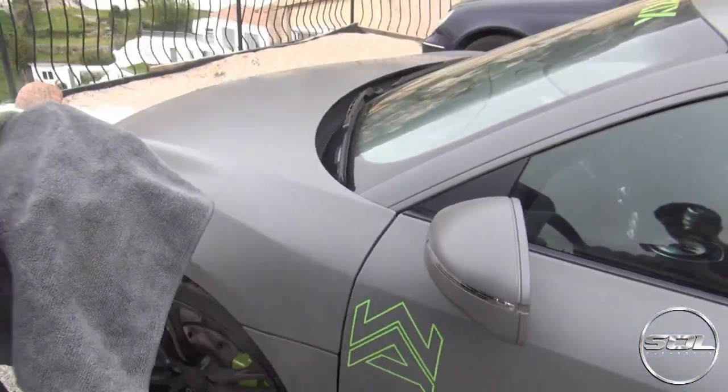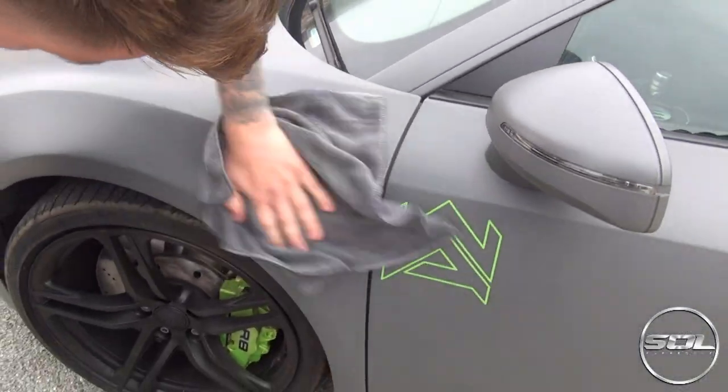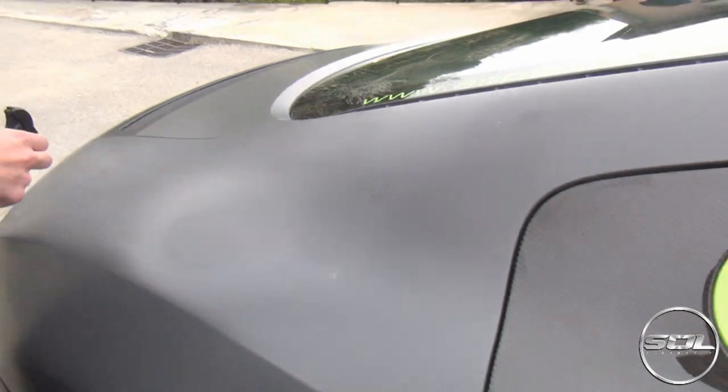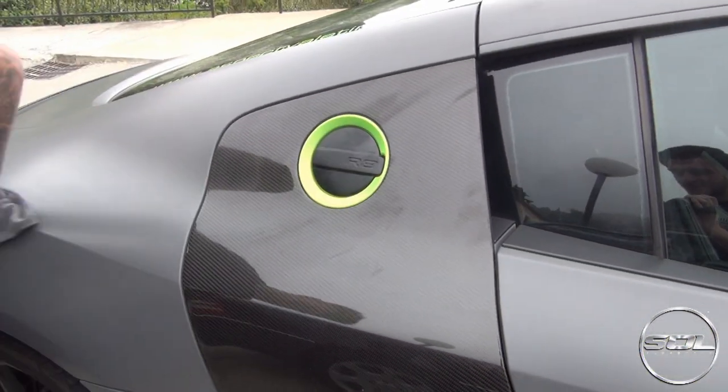Literally just gets rid of all of the dust and it just becomes clean again. Look how dirty this is. Not anymore. It's the best thing in the world.